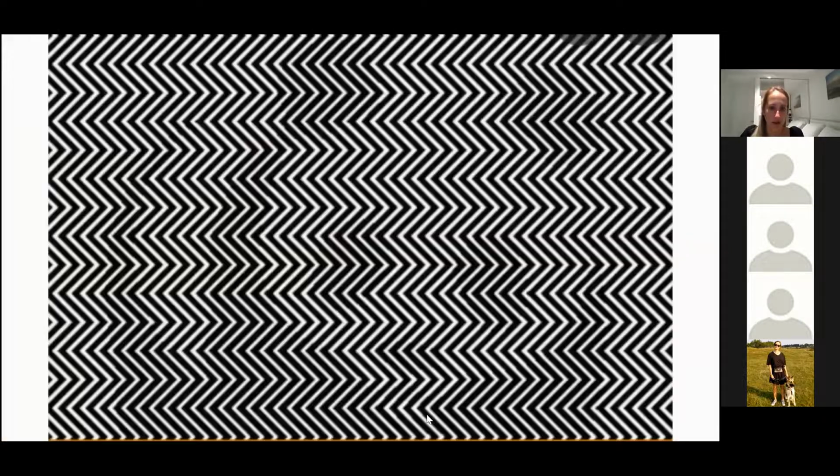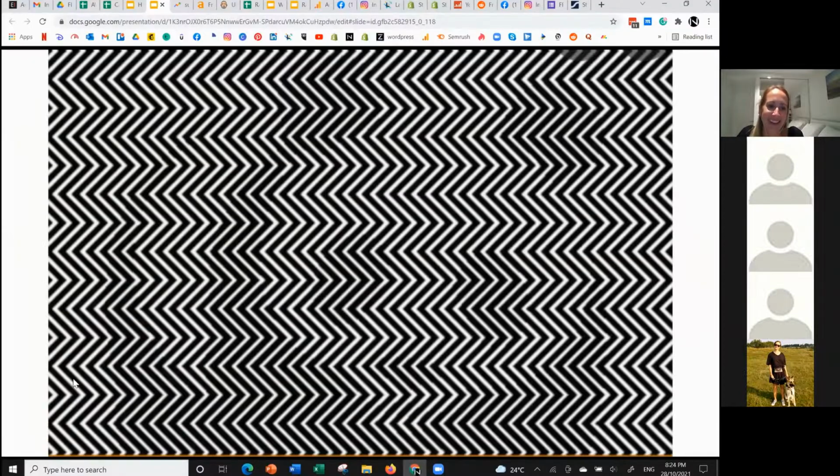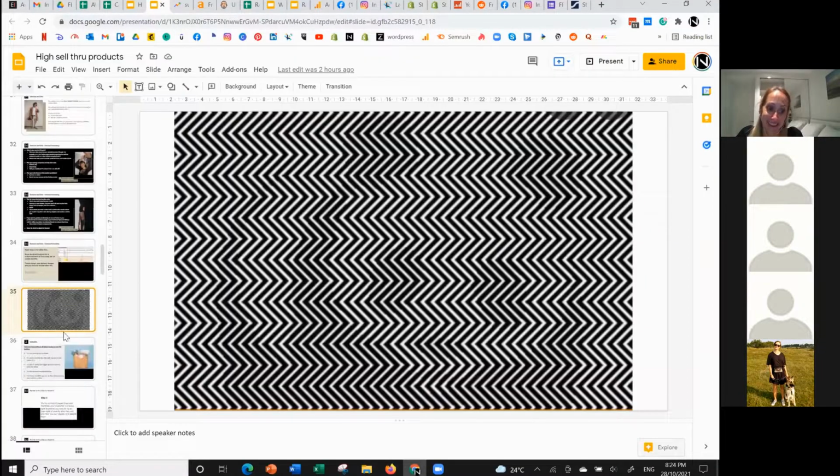So I think I've not done very well. This one hasn't worked very well. But I'm going to jump backwards so you can see it. Hopefully you can see a little shape happening over here, but pretty much forecasting is like an optical illusion. It's hard to actually see it. But trust me, it's all about pattern making.